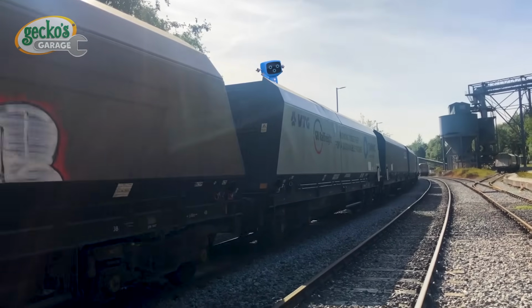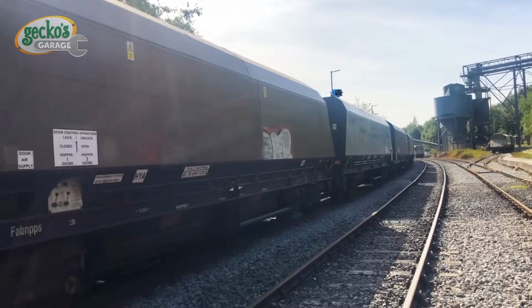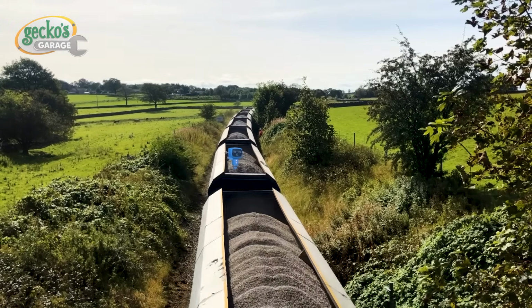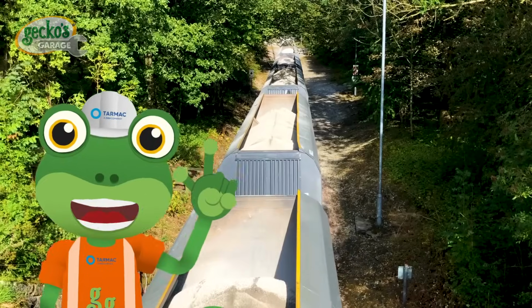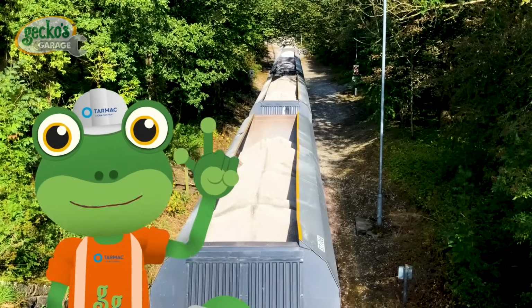Oh no! I totally forgot! Blue Mechanical's still in one of the wagons! Sit tight, Blue! We'll catch up with you at the next tarmac depot!